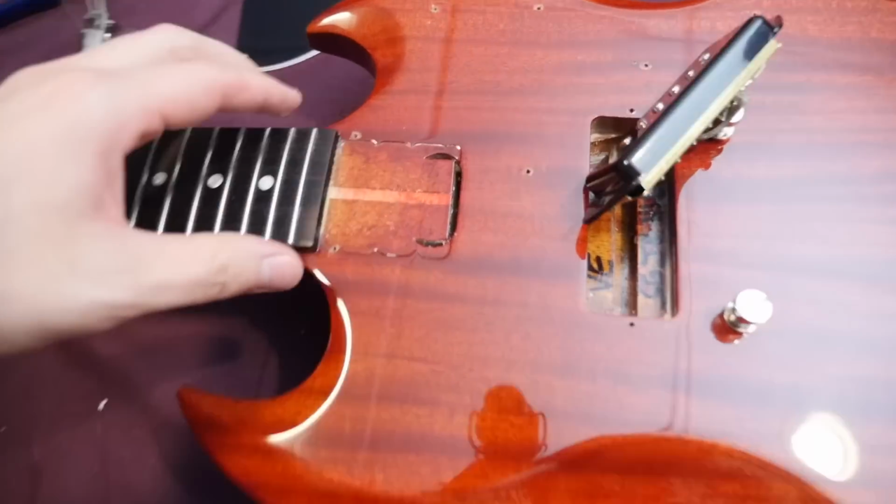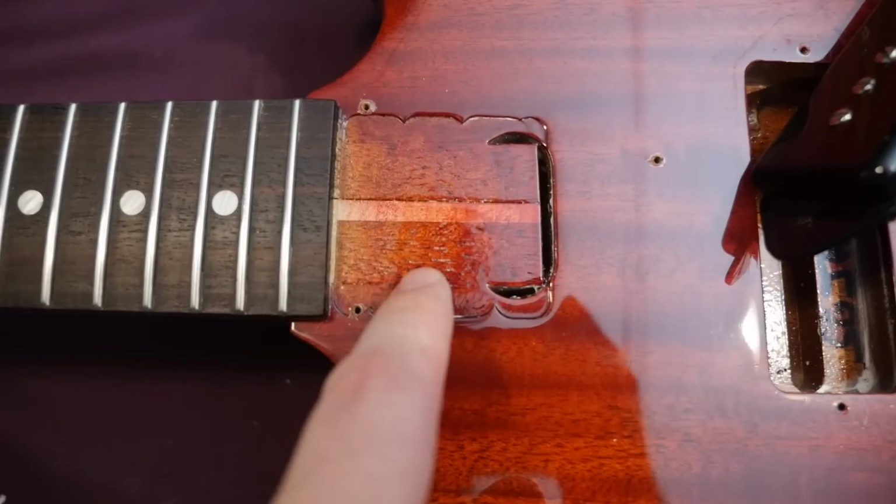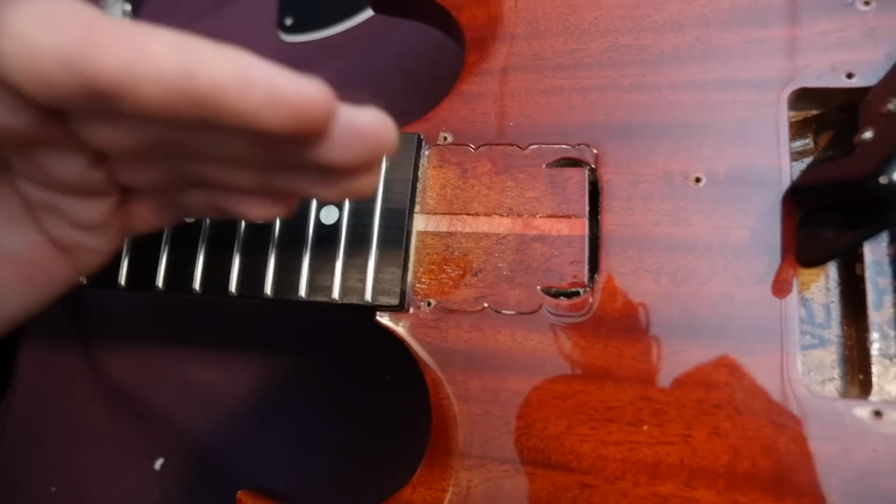So without your pickguard on, you can see your neck tenon here. It is a long neck tenon, and that's just the way they did it. If you're wondering what this stripe is, that is the maple that they used to cap off the truss rod.